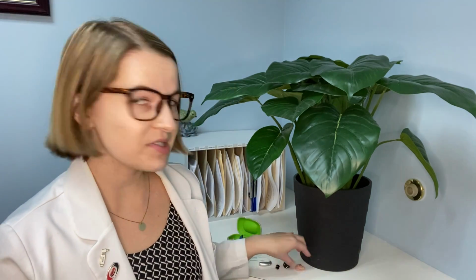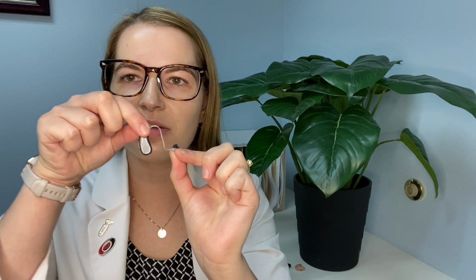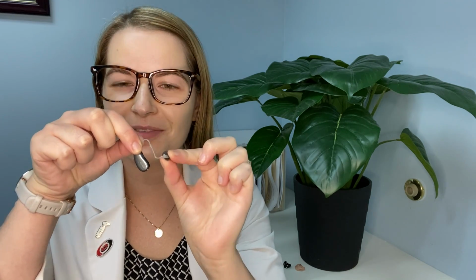The most common style of hearing aid is this behind the ear little guy like this. It's called a RIC. And this little piece goes behind the ear, and then this piece, this little rubber tip, goes in the ear. And this is truly the most popular style across the board because it fits the widest ranges of types and degrees of hearing loss.